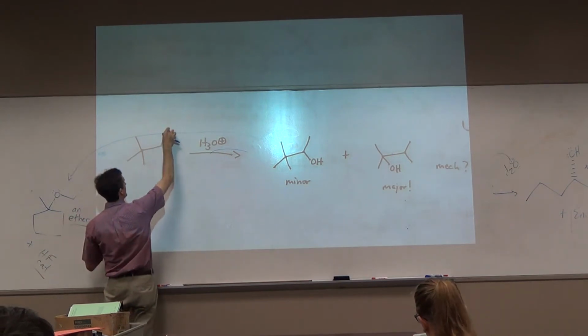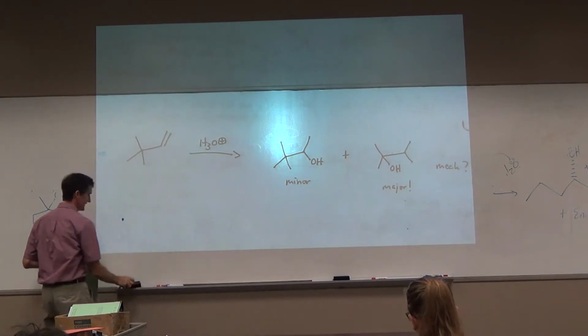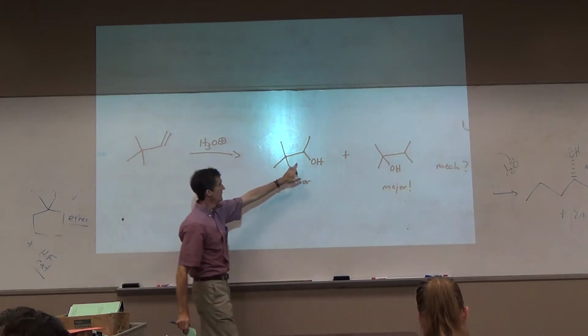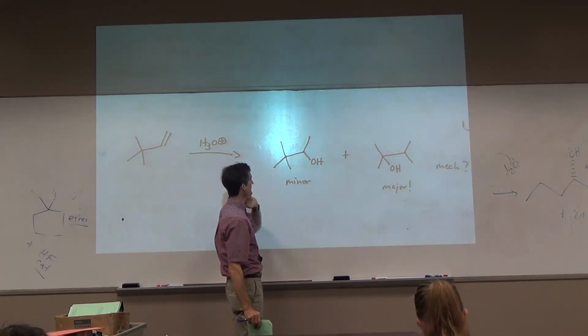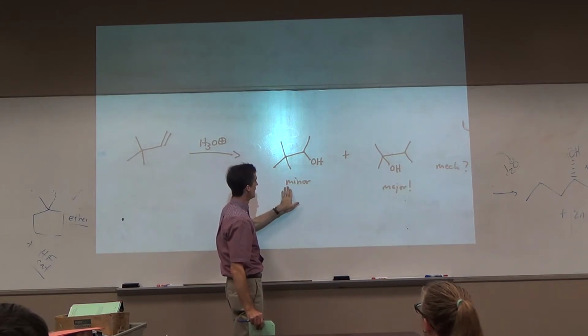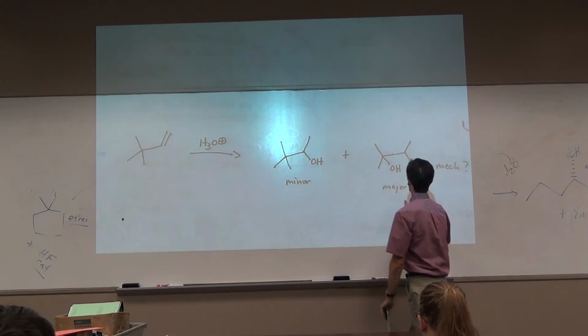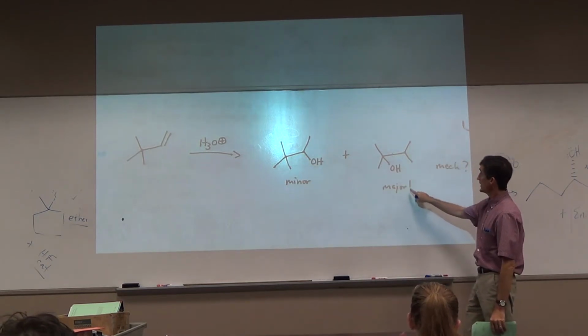Where are you going to make the cation? Top or bottom? Bottom, and so water would attack the cation. You would end up with the OH here. Seems like a reasonable... Well, hold on. I would expect that to be the major product. But it's saying it's minor here. The major product has the OH over here.